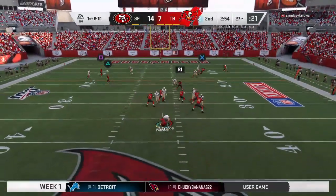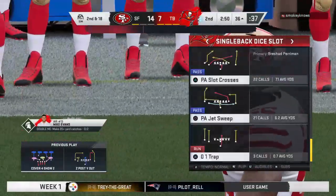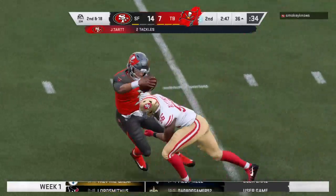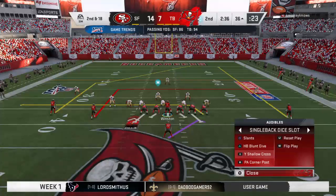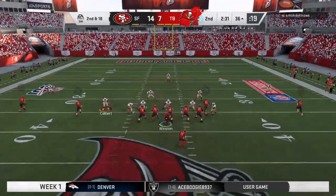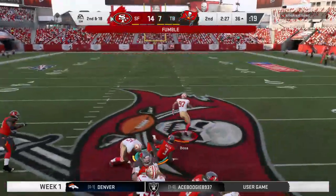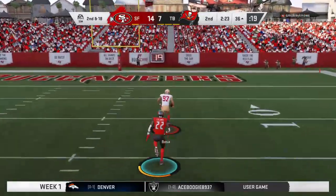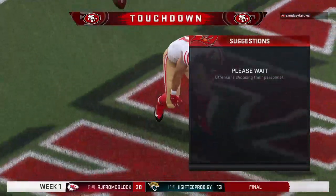Now Winston. And the pressure gets there, and Winston goes down. Getting the sack, the 227-pound linebacker, Quan Alexander. So second and long, and got to be careful not to fall out of field goal range. Throwing, Winston. And Winston lost the football. And now this is scooped up by the 49ers. He's at the 30. And they will score. It's a 49er touchdown.